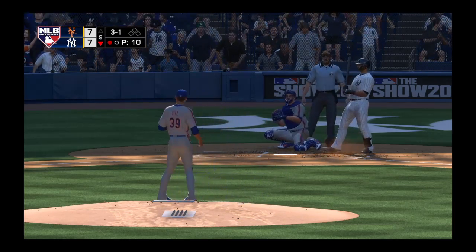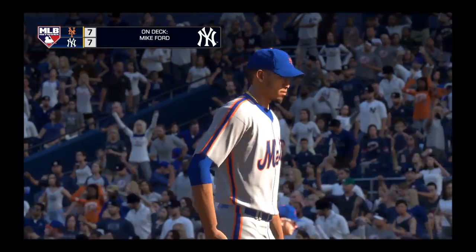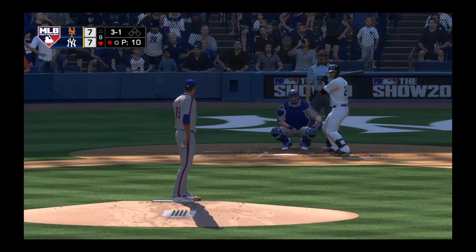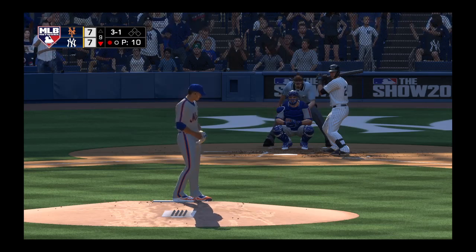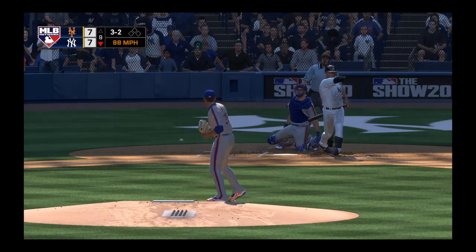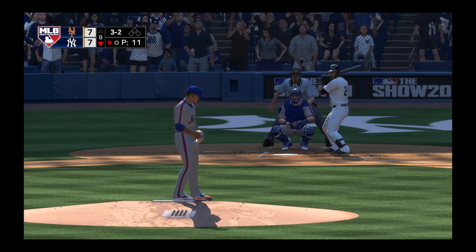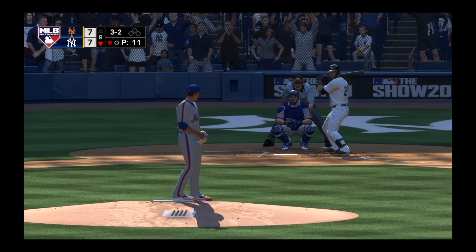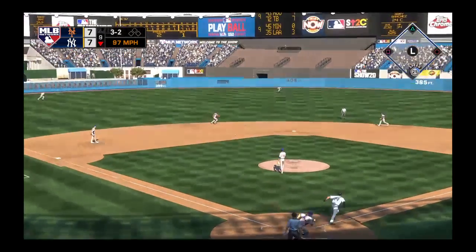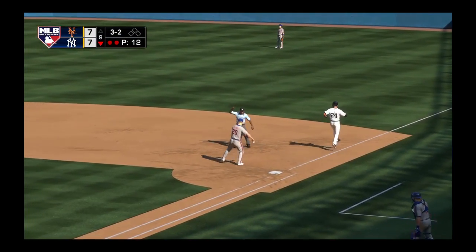He's fallen behind now, 3-1. I can't tell you how big a pitch the last one was. The difference between 3-1 and 2-2. 2-2, you're probably taking a turn for the dugout. Hitters count all the way. Here it comes. Grounded back up the middle. Rosario brings it in. Throw gets him. 2 down.